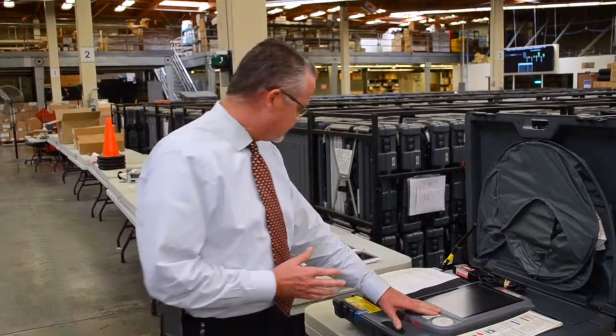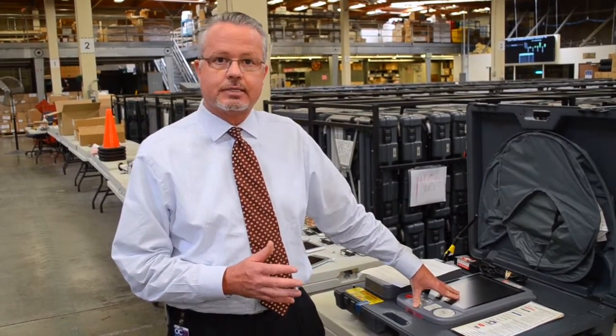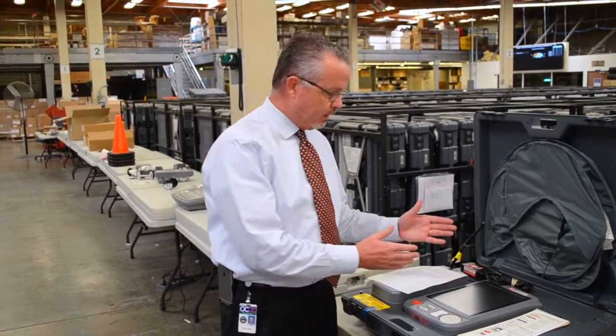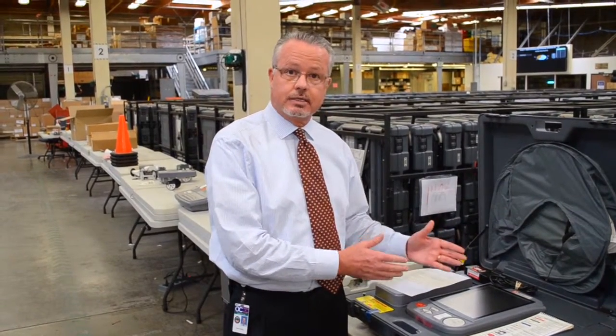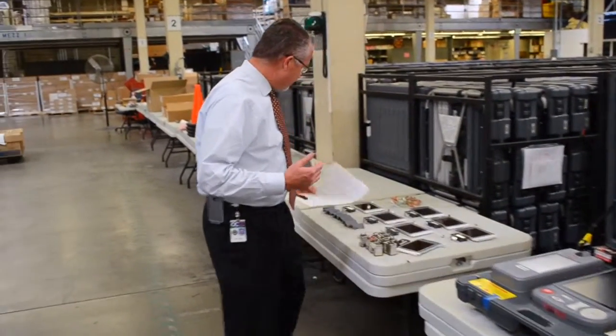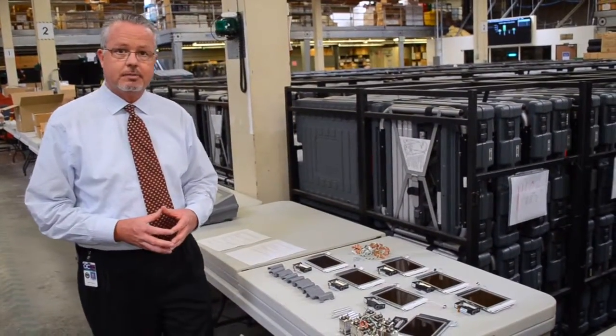9,573 of these devices, and 9,461 passed on the initial test. That means we had about 212 that we had to actually do repairs on in order to have them ready for the June primary. It includes cleaning, it includes testing the contacts, taking them apart, having them fully functional for the June election. So if we come down this way, you can see here the next devices that we've been testing and working on are what's called the JVC.